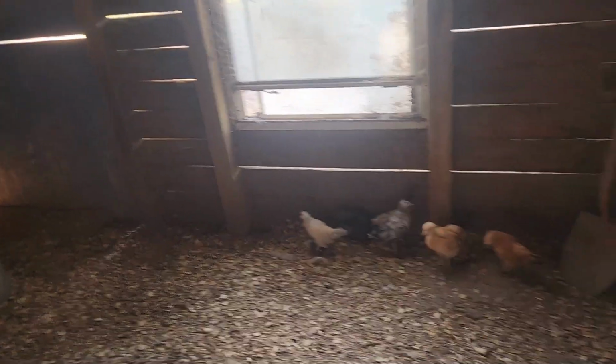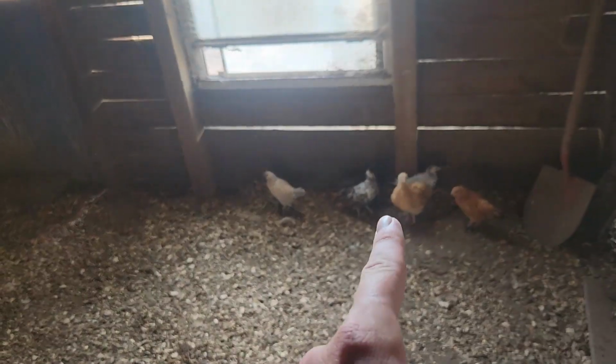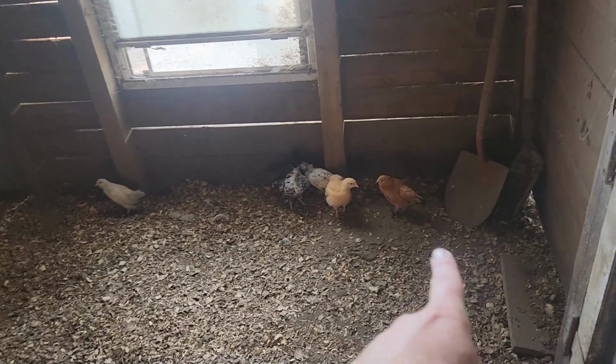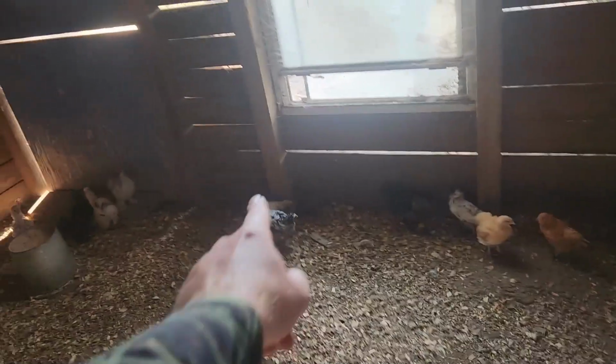They'll probably will need some water. But here's some grower feed if I fill their feed bins. Woo, muddy in here. Here's all these guys. There's 10 of these. We got 4 silkies, a couple Appenzellers, Spitzalbens. I think it's a Buff Orpington. That's a little bantam hen, a little bantam rooster.